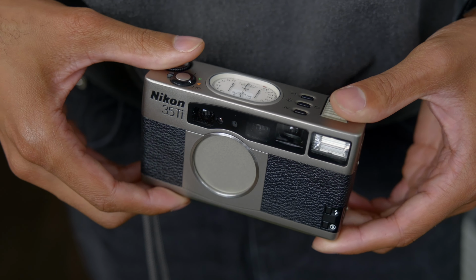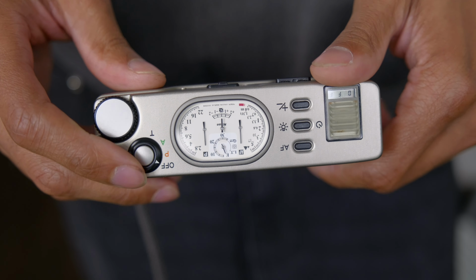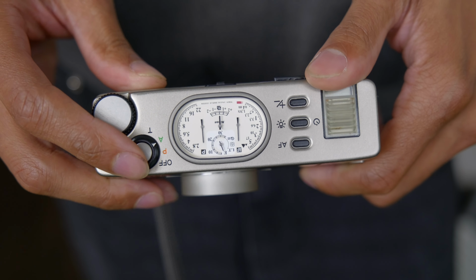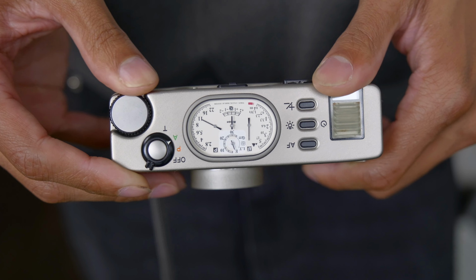I have had this camera for the past couple months. I've been looking for one of the best point and shoot cameras that's 35mm film, and man, I've been struggling. I got this probably back in August, so here it is, October. There are a lot of things that I love about it, but there are also some things that I hate about it. But we're gonna talk about every single one of them.